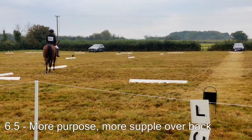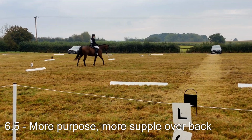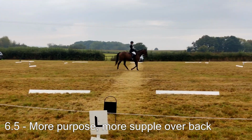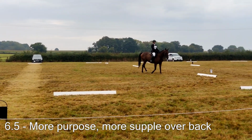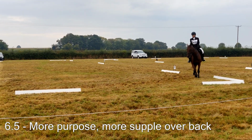And then for our free walk on a long rein, we got a 6.5. It needs a bit more purpose and more suppleness over his back. Truth be told, again, I went in my nothing box and I should have started asking him to bring his head down way more than I did. I just kind of let the reins go. I was like, okay, we're just having a little hack, which isn't ideal for a dressage test.